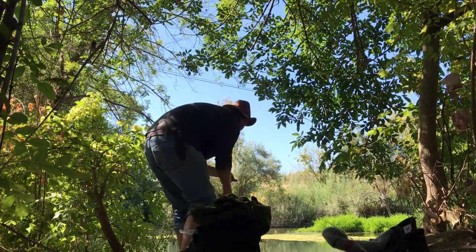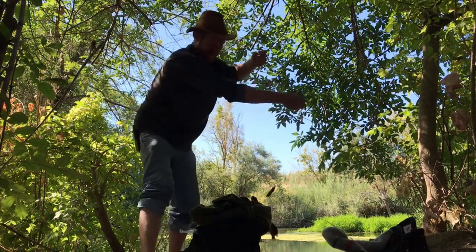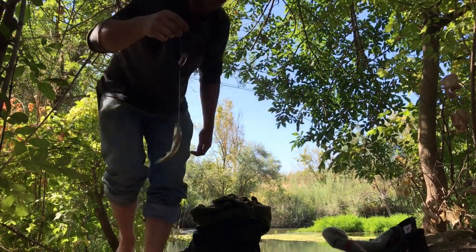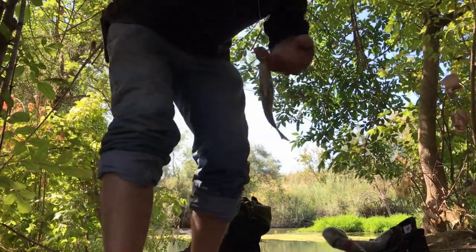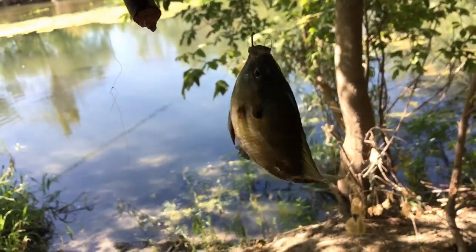Fish on. Bluegill. Yes. Yes. This is what I should have been doing all along. Look at that. All right. That's a bluegill. Catch and cook, baby. I don't care if it's small. We got a half an hour to make a little fire, cook this up.